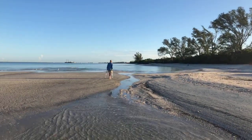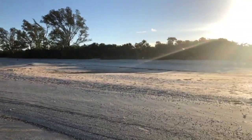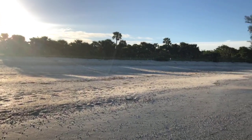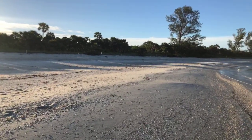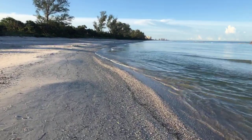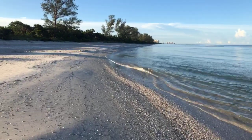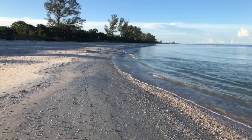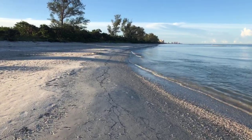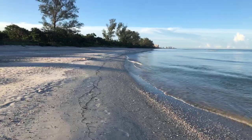I just want to walk down the beach. See if there's anything exciting out here. Didn't get a chance to talk to our ranger. I don't know if we had any more sea turtle crawls or not. I'm sure we have. The season's starting to pick up now. So I don't know if we got any new nests, but I'm guessing we've had a couple new nests since Saturday.